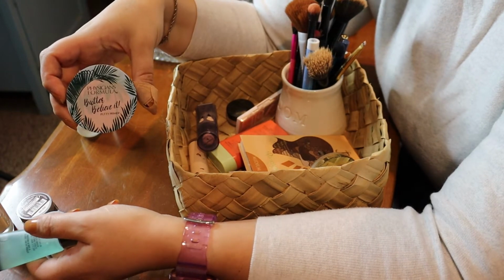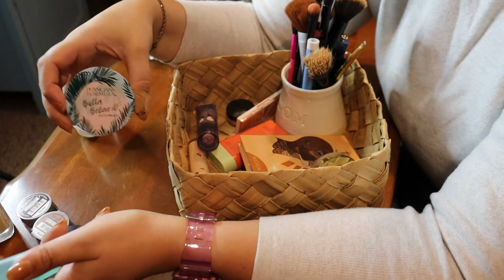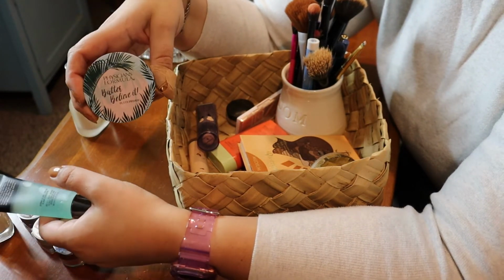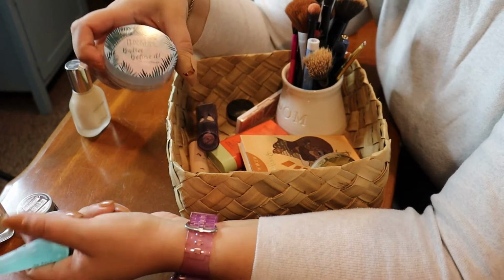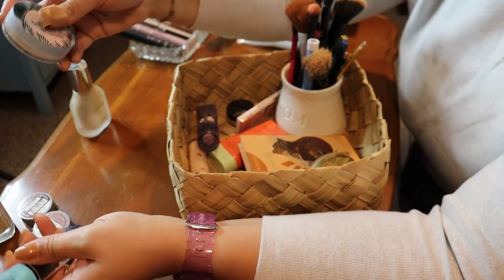This is the Physicians Formula Butter Believe It Putty Primer. I'm gonna keep this in, or excuse me, I'm gonna put this back. I'm still gonna have a putty type smoothing primer in my basket because I found that this has been really helpful for the texture on my chin with all my breakouts that I've been having recently. So I'm gonna put this back, but make a mental note to pull out some sort of smoothing putty primer. I have a few different options, so we're gonna put that back.